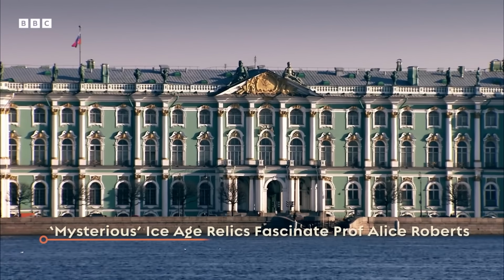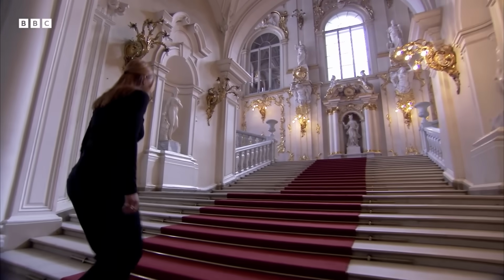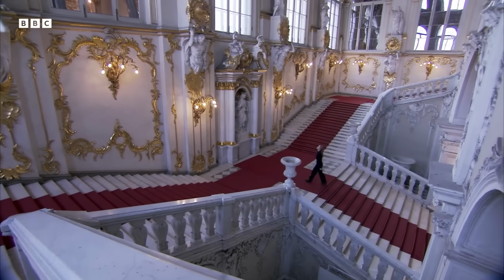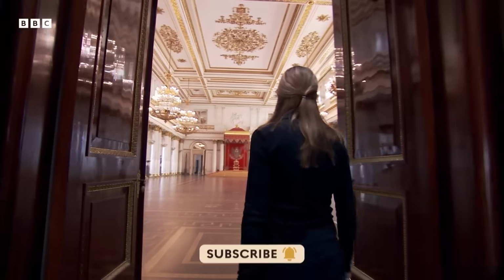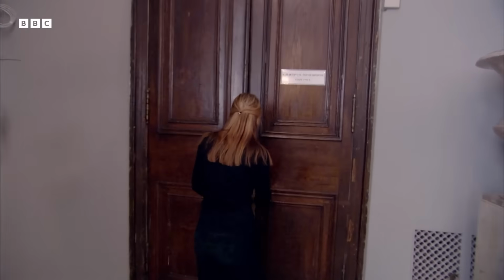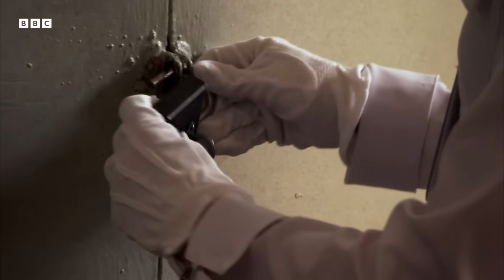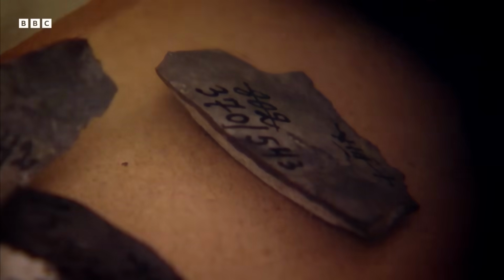St. Petersburg, the former imperial capital of Russia. The Hermitage is one of the world's greatest museums, home to some of the most celebrated works of art. But there's something else here too. It's not on display, but it's every bit as precious. Here in the storerooms are a few objects that could unlock the secrets of those Siberian families struggling in the depths of the Ice Age.